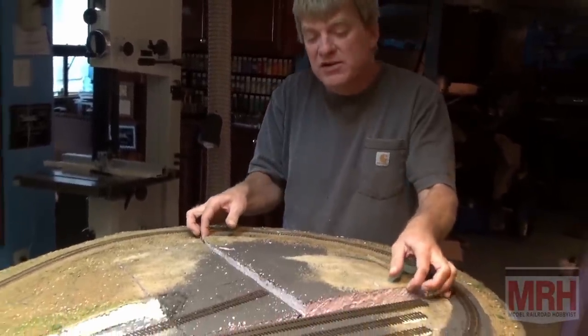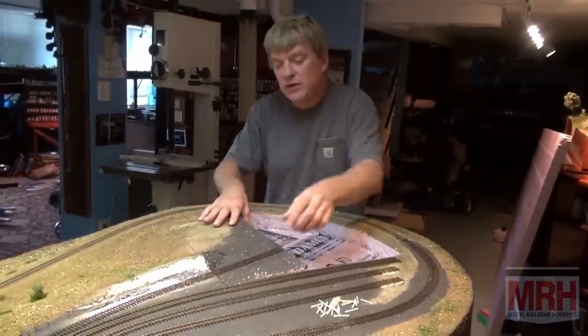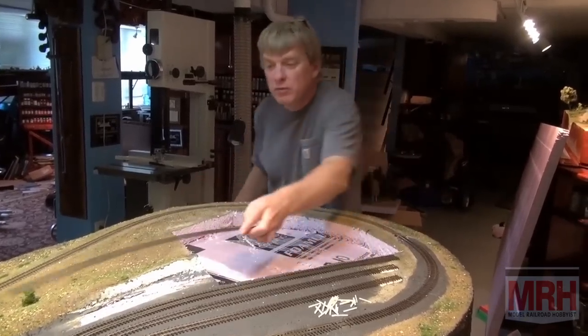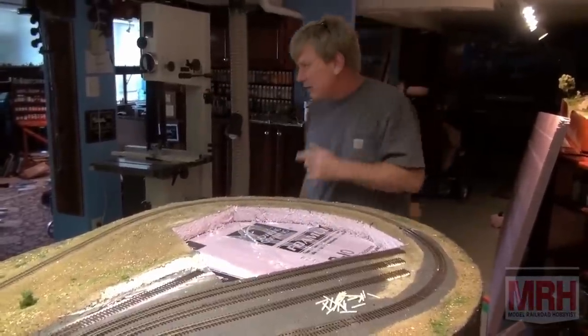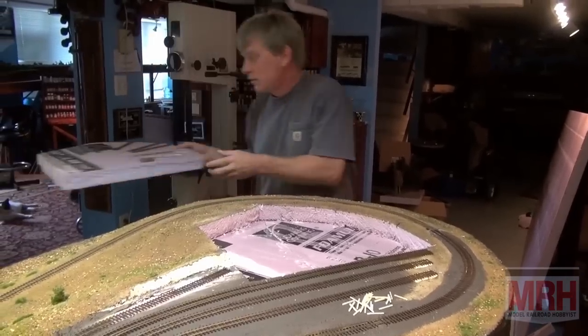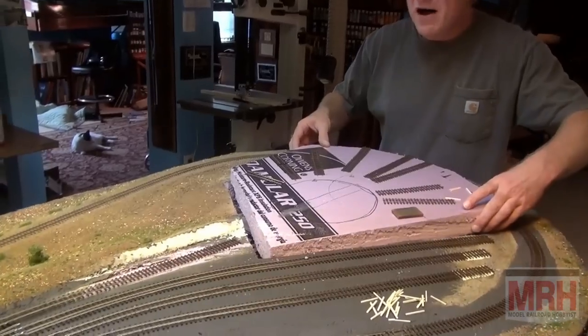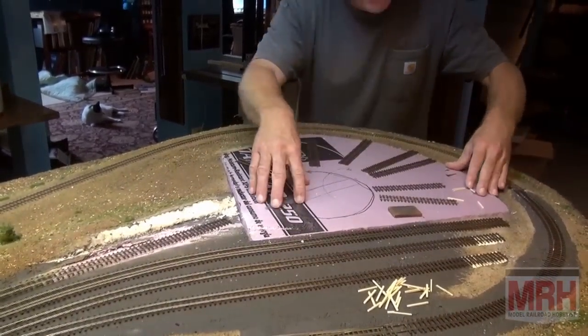So I'm going to pull out these sections. I've already cut them. I can pull out these sections, and I want to put in a level new piece of foam to which we can cut out our turntable. I've already got that cut to just drop into place. Now instead of holding 5 locomotives, I can hold about 9 or 10.